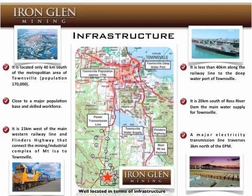It's within 40 kilometres of the deep sea port, which exports nearly $3 billion worth of exports, including bulk minerals and iron ore. It's within 20 kilometres of the Ross River Dam, which is the main water supply for Townsville, and a major electricity transmission line traverses 3 kilometres north of the EPM.